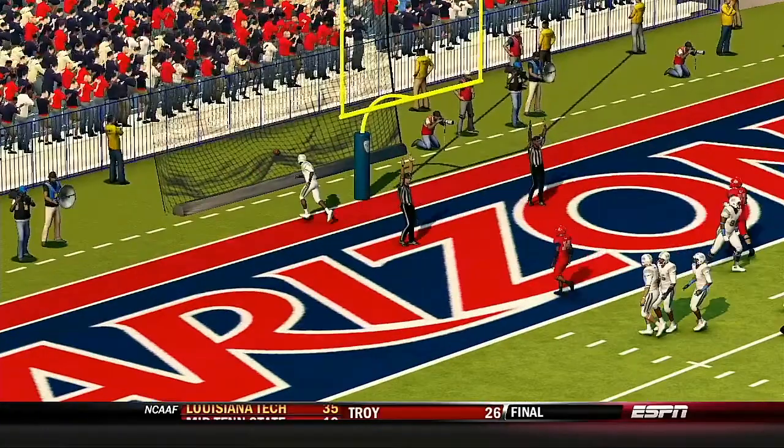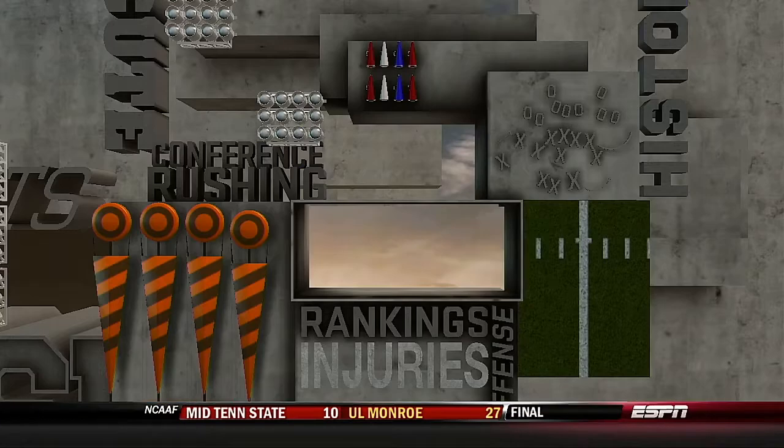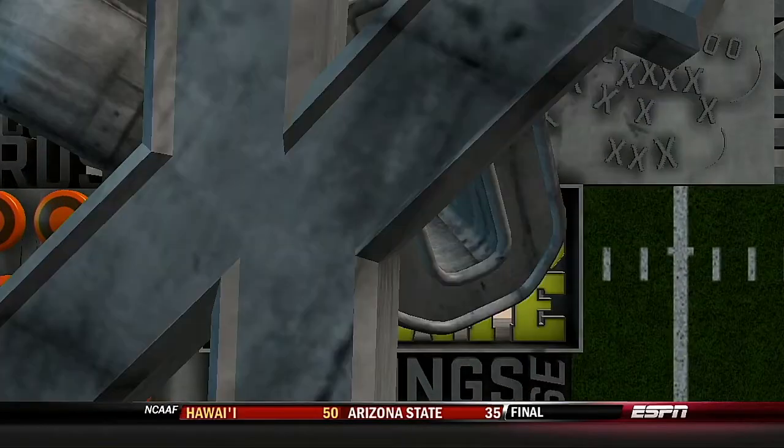And he converts the extra point. Let's throw it out to Reese now for a studio update.